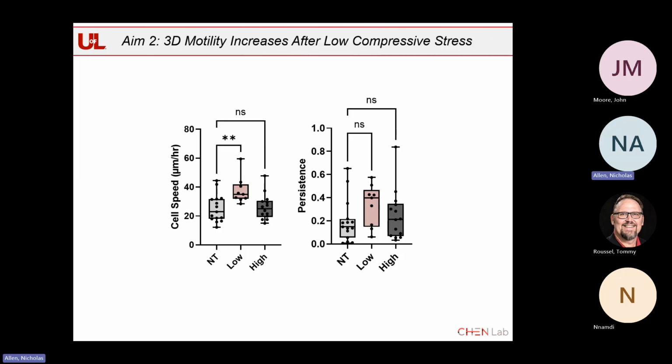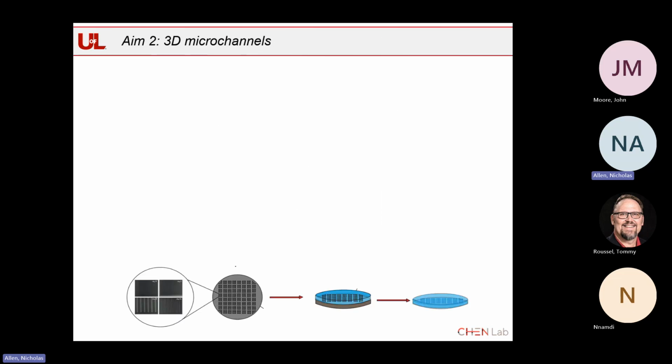We see this trend observed across 2D motility, with cell speed increasing in the low compressed condition, but not the high compressed condition. We see an increase in persistence that is non-significant, but there was no chemokine added, so there is no expectation for persistence to be different across the board. So we see this trend preserved, and we wanted to see if it would be preserved in a more biomimetic setting. If you've seen Landon's seminar talk, you've heard of this before, but we use microchannels. Specifically, I use 5 and 50 micrometer wide microchannels. These are PDMS microchannels that we coat with fibronectin to allow cells to travel in between them.